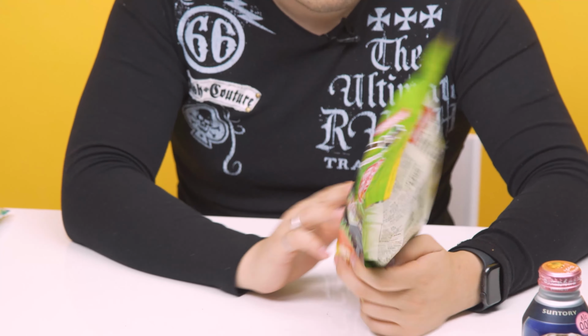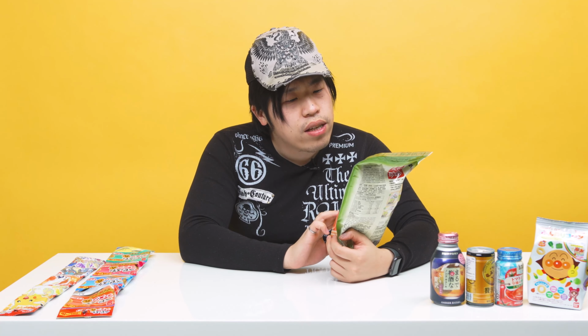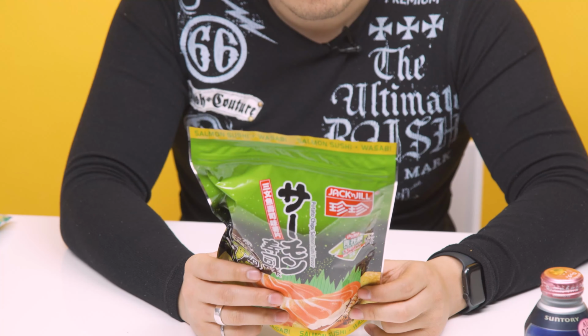So the next thing we're gonna try is sushi chips. Actually, this is potato chips, salmon sushi flavor. It's a kind of interesting flavor for chips. Because usually chips, you know, I just eat barbecue chip, vinegar chip. I never imagined having a sushi flavored chip. I mean, sushi is nice, but I don't know, sushi flavored chip? I guess that's a thing, right?